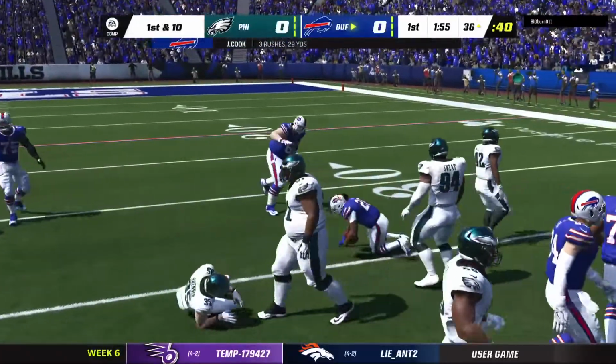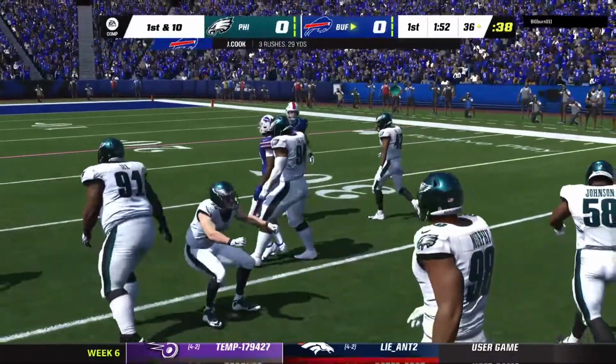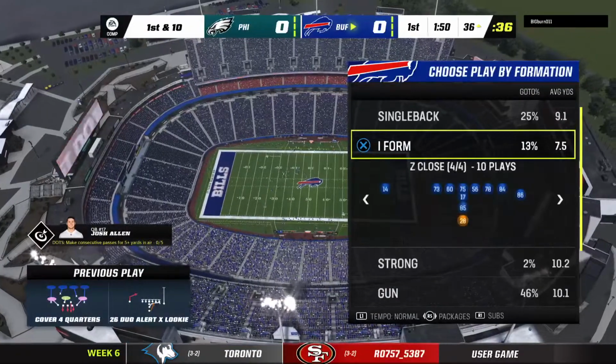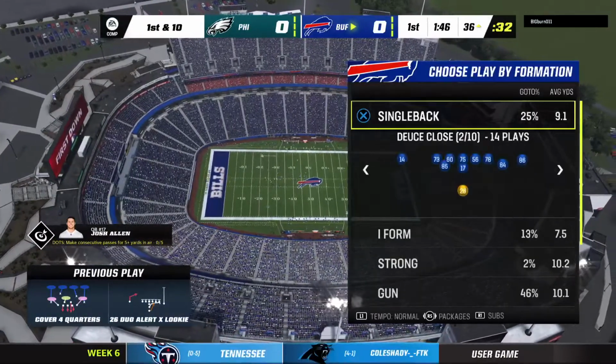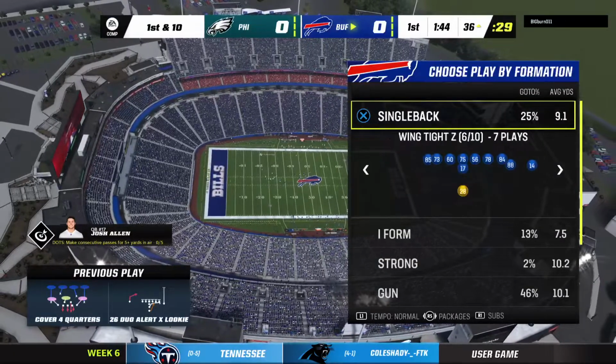And here he'll be brought down a little shy of the 35 at the 36. A gain of 5, good enough for the 1st down. You were telling me this yesterday. This is exactly what they want to do on the opening drive, establish the ground game.